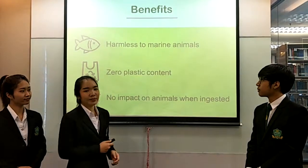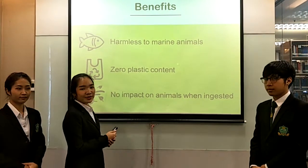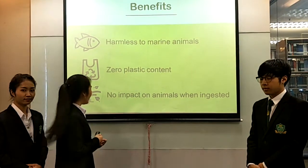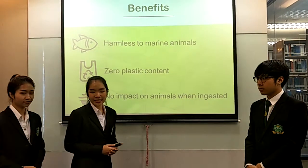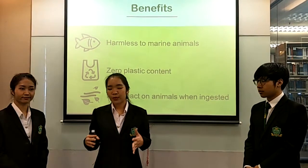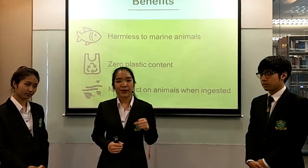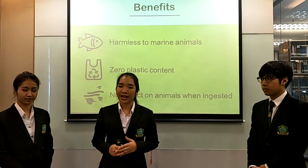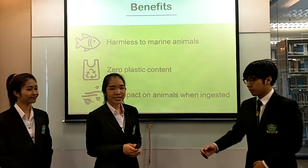For benefits, first, it is harmless to marine animals. Second, it has zero plastic content. And the last one is, it has no impact on animals when ingested. It will completely decompose within a year. Therefore, it will reduce the number of animals dying from eating plastic bags and reduce pollution in the ocean. And next topic.